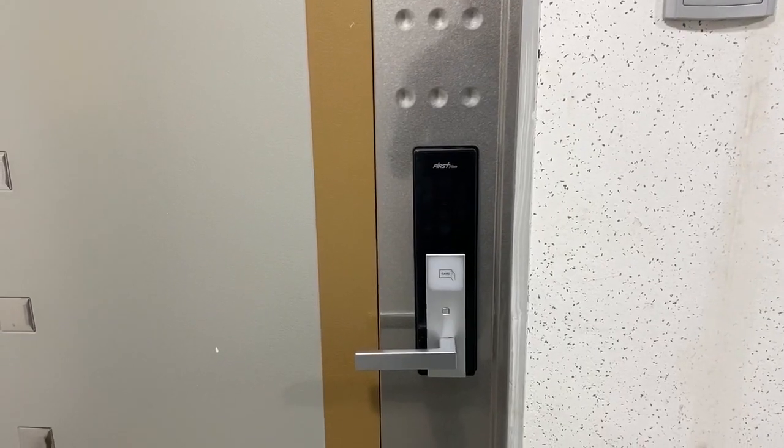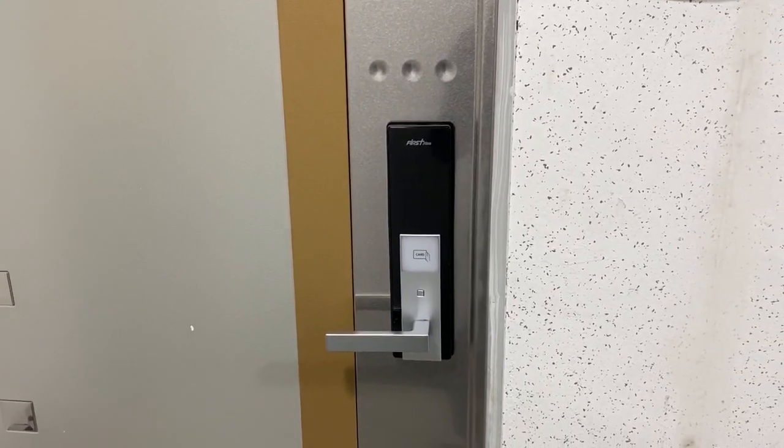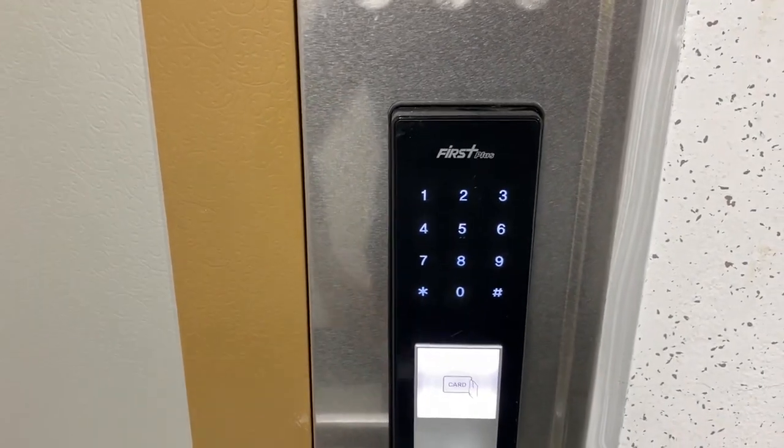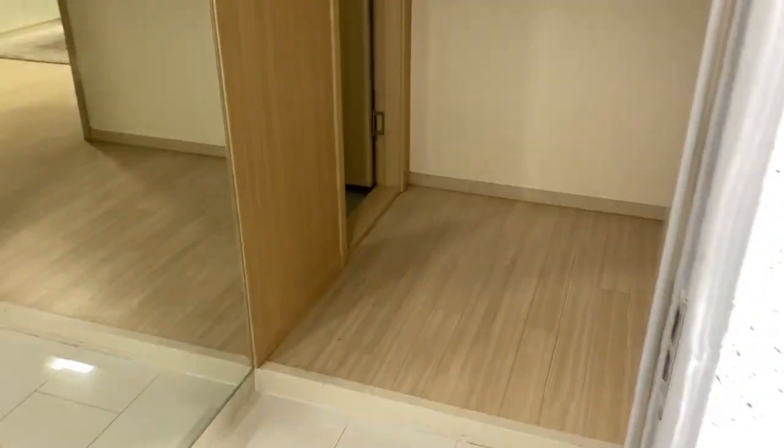Okay guys, so we're standing outside of my apartment, and in my last two apartments, they had a touchpad that you had to enter the key code in. This is the same, except I kind of like this one because I can also use my key card. Boom, get me into my room.